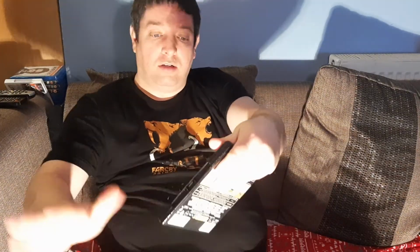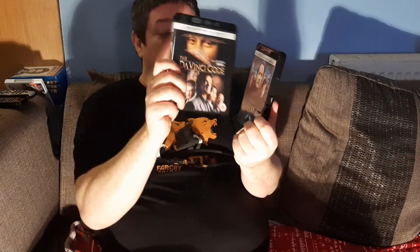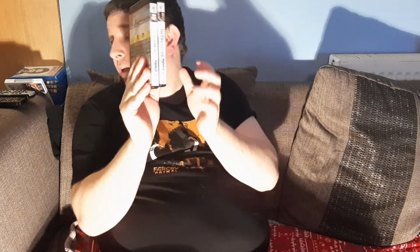What else we got here? Oh! We've got two. I think I picked up these for £5. Oh, look at the dust on that one. Jesus. £5 for The Da Vinci Code. And £6 for Angels and Demons. I really like The Da Vinci Code movie, and I actually like Angels and Demons as well. The third one I've not seen all the way through, but I believe in 4K it's not much, I think it's like £5 or £6. So I think I will pick that up on 4K. May as well match the collection, you know.